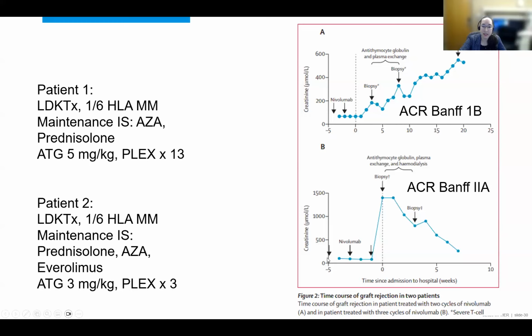The second patient received 3 cycles of nivolumab prior to experiencing their rejection, as compared to the 2 cycles. These were administered every 2 weeks, and so you can see that at about 5 weeks, and here at about 8 weeks, you had the rejection episodes, which is in keeping with what the previous data had shown in terms of timeline of rejection.